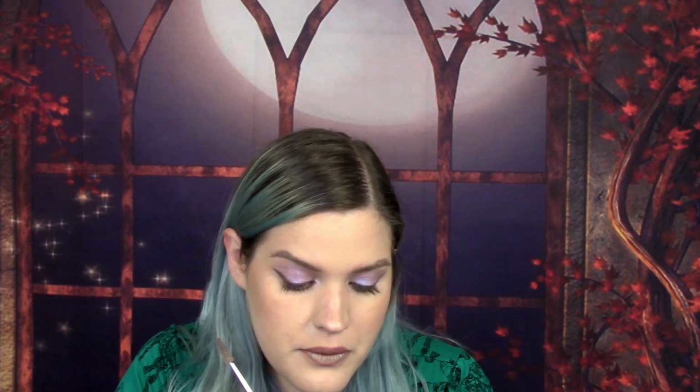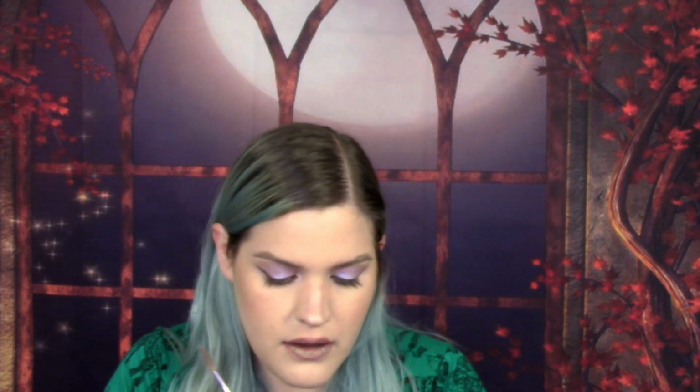Will it show up or not really? I was trying to do a little liner moment with it because I thought that could look kind of cool with this, but it's not really showing up on top of the brown that I already have laid down too well. Yeah, I can't really see it. I'll have to play with that another day.